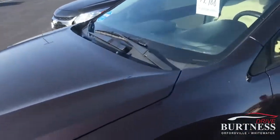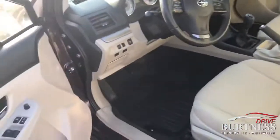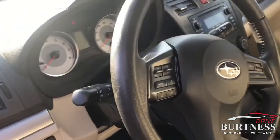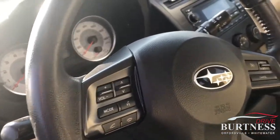Okay. 14,988. I'm trying to show you the tires look almost brand new. Okay, it does have the luggage rack on the roof. 35,000 miles. Manual transmission. Okay. Traction control. Bluetooth, just by looking here.